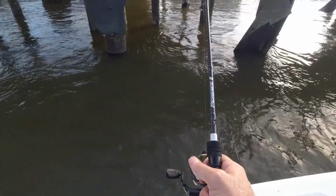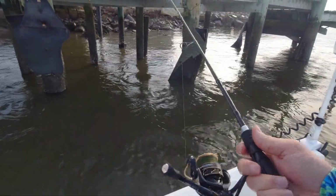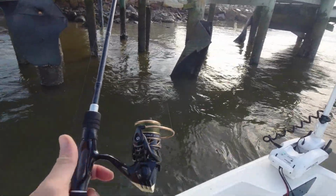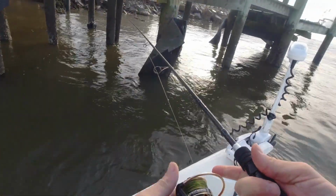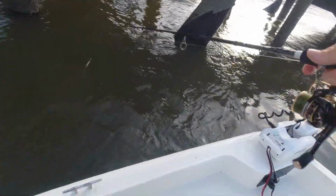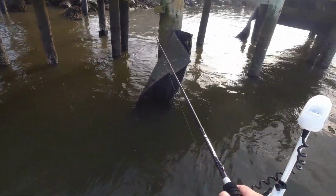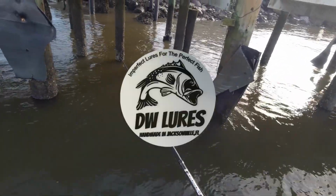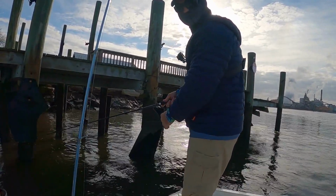Got him on my new sheepshead rod, the Perigee 2, and the Cast King Valiant Eagle 2000. What I did, I just threw it right up in there like that, working that DW lure. Feels good when you get that skunk out the boat.